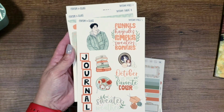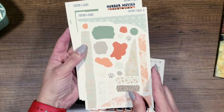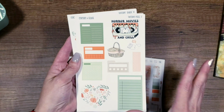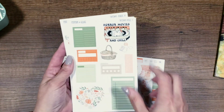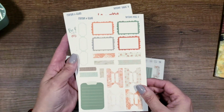So here is all of your page 5. I'm just going to flip through it because I think you can figure out what these all are without me telling you. I had to stick that in there. I know, but it's October. I had to put it in there because I just thought he was so stinking cute. Isn't that just adorable? The rest of it doesn't really go with the theme, but it's still adorable.